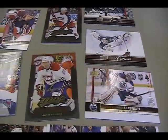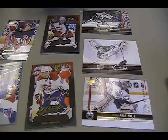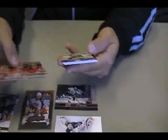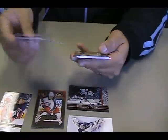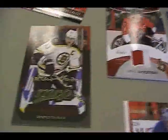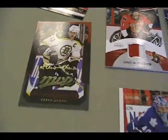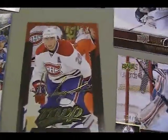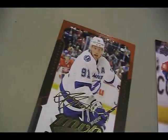I don't think they need those MVP cards in there. Well, if it adds value to the brand, go for it. It's not a standalone set anymore. Regular checklist. And Zdeno Chara, MVP card. I think that MVP set is the only one left that does the facsimile signatures on the cards, too. That is true. You don't see that anywhere else.